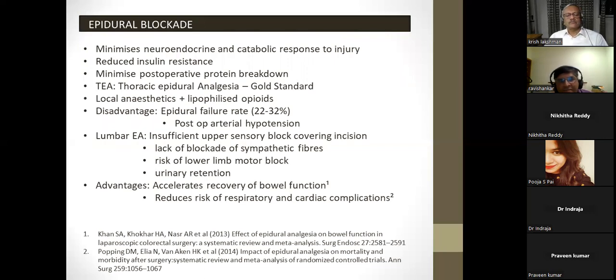It helps to minimize neuroendocrine and catabolic response to injury. It reduces the insulin resistance and minimizes post-operative protein breakdown. The gold standard today is thoracic epidural analgesia. We usually use local anesthetics and lipophilic opioids for this. The disadvantages being an epidural failure rate of 22 to 32% and post-operative arterial hypotension. The thoracic epidural analgesia usually gives analgesia to dermatomes T7 to T10.